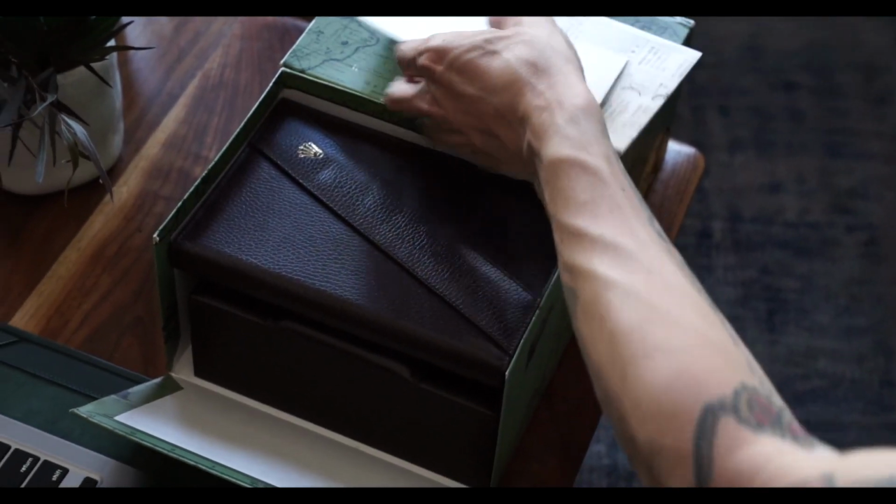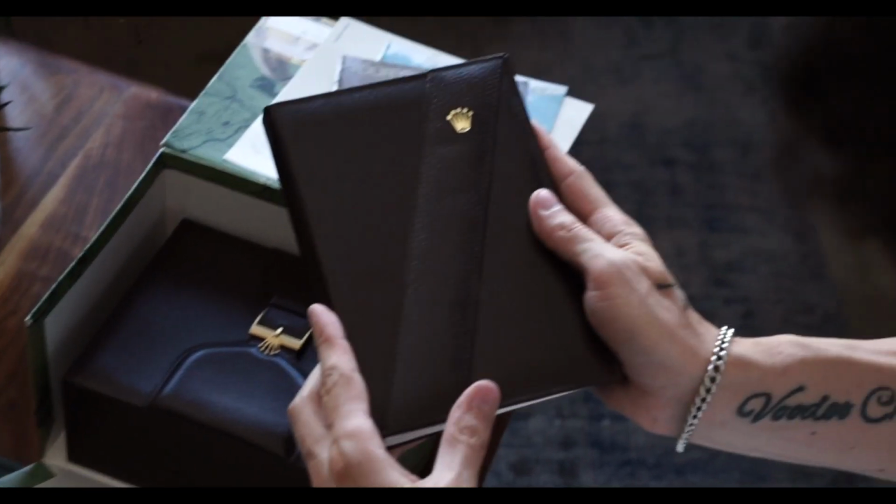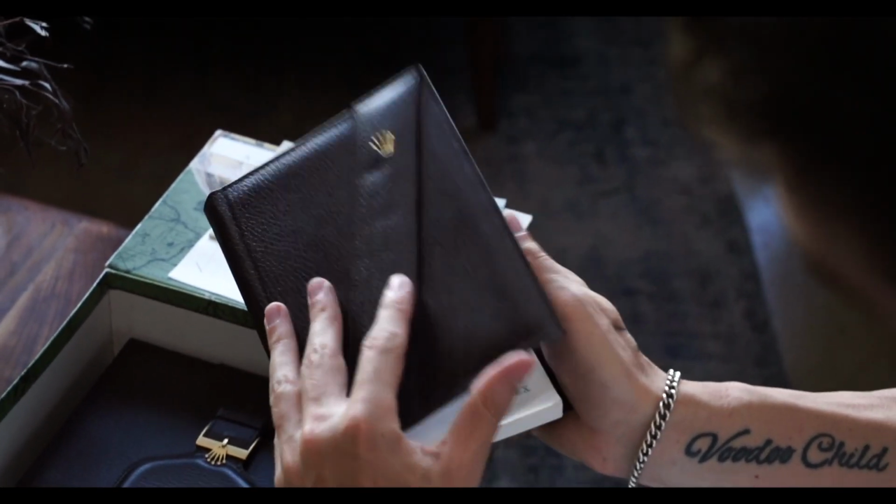We've got this Rolex leather notebook, which is really, really pretty. It has what you could almost call a diver down stripe, which you can see in some of the sport Rolex boxes, where they have this cross pattern that goes across. It kind of looks like the diver down flag. I don't think that's what it is, but that's what it looks like.